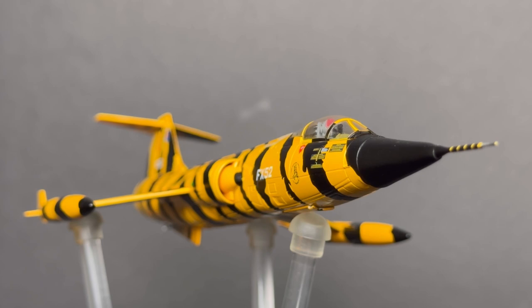It's not like the later releases HobbyMaster's done where you have one piece that goes in. It's lots of little bitty parts. So if you have a set of needle nose tweezers or pliers, you should be fine. Otherwise, I would recommend getting one, just because it's going to be a bit fussy to put the landing gear up and down on this one.